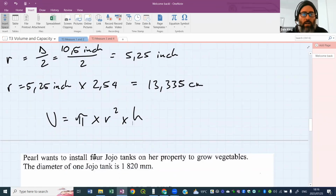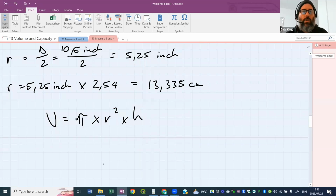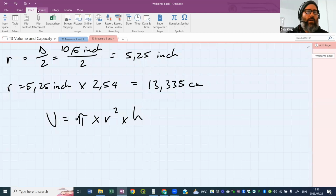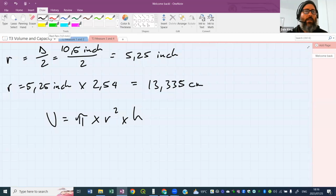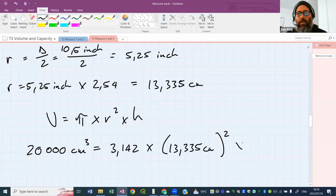I know what to do. You guys tell me what to do. You show me what you know. There's the formula. I'm going to fill in what I have, and that'll help you out. I have a volume. They tell me V for volume is 20,000 centimeters cubed. Pi is 3,142. The radius is 13,335. That's what I have.